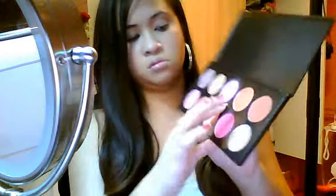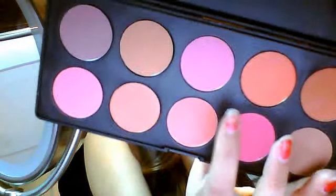Oh, still sick. Okay, so as you see, it just gives me a nice warm blush. Nice blushing look. Okay, then to give it more staying power, I'm going to go over that with a powder blush. And I'm going to be using my Coastal Scents blush palette. Oh my gosh, I love this so much, you guys. You guys need to pick this up. And I'm going to use this kind of medium pinkish blush right here. This one over there. This one right here.